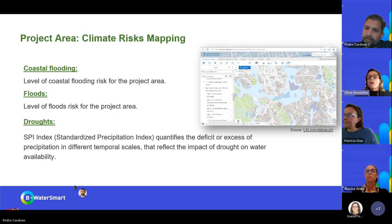Regarding the risk of droughts, both the SPI index, the standardized precipitation index, and the water scarcity index are evaluated. The SPI index quantifies the deficits or excess of precipitation in different temporal scales. This way it will reflect the impact of droughts on water availability. For example, we will have the opportunity to compare our project area with different project areas, or also in different time periods. By doing this, we can quantify the risk level of droughts for our project area.